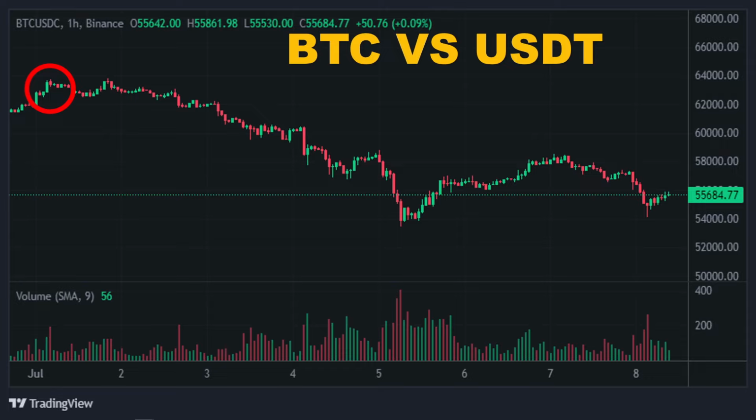Bitcoin has been basically going downwards in a pretty straight line, at least for the first part of the week. And then the second part, it has been trading sideways. So basically at the end of last week here, it did gain a bit again, up to about 58,000. And at the moment we're shooting this particular video here, it was trading about 55,680. So definitely a bit of a drop from where we were last week, around the 63,000 mark.